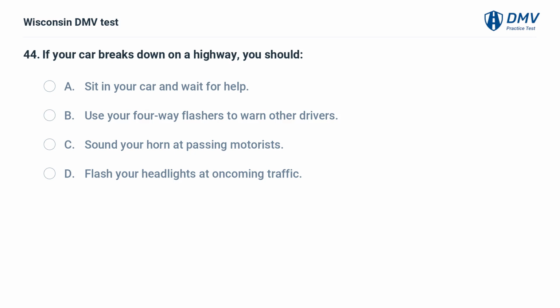If your car breaks down on a highway, you should A. Sit in your car and wait for help. B. Use your four-way flashers to warn other drivers. C. Sound your horn at passing motorists. D. Flash your headlights at oncoming traffic.